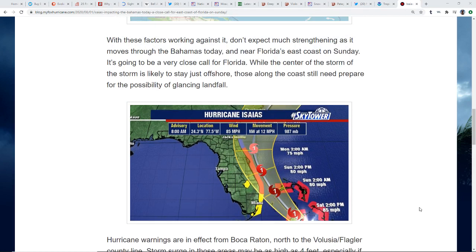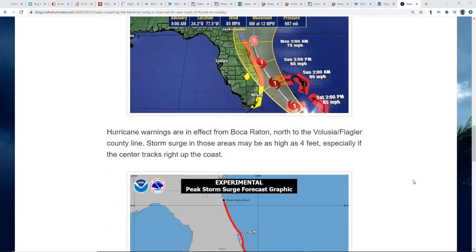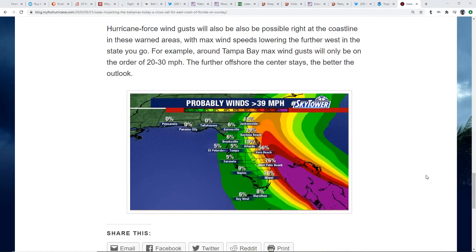So we have hurricane warnings in effect from Boca Raton all the way up to Volusia and Flagler County line as well. Storm surge in those areas could be as high as 4 feet, especially if the center tracks right along the coast. It's been going along at 10 miles an hour, and they're expecting it to slow. Slow is not good when you're talking about these storms. It gives them more and more time to just pile on the water. And we've seen that a lot lately. So it's definitely a case for everybody to be prepared. And you see the probable winds there as well.